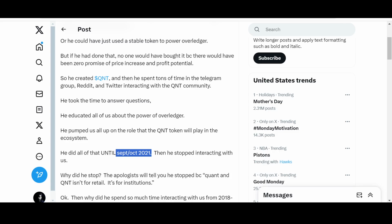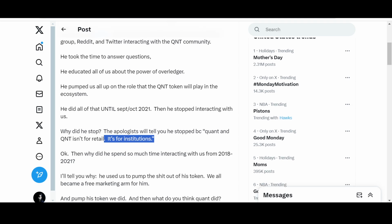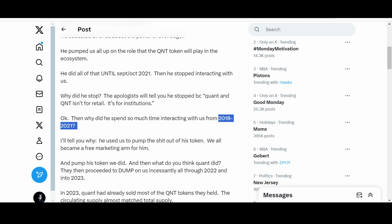Why did he stop? The apologists will tell you he stopped because Quant and QNT isn't for retail, it's for institutions. Yeah, I have heard this as well: why would he answer questions to retail while this coin belongs to institutions? He shouldn't answer the retail at all. Anyways, okay, then why did he spend so much time interacting with us from 2018 to 2021? Good point. I'll tell you why. He used this to pump the shit out of his token. We all became a free marketing arm for him and pumped his token.